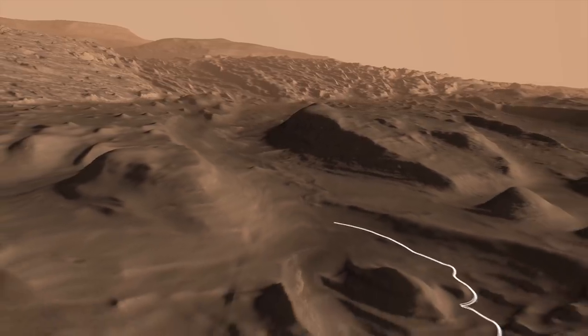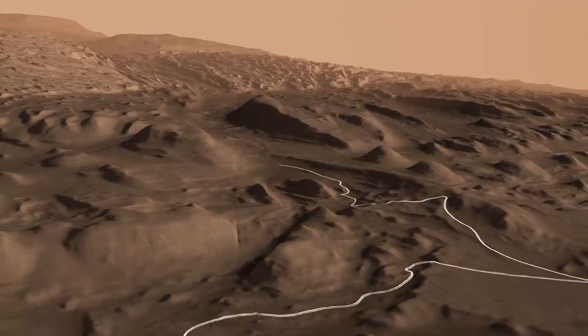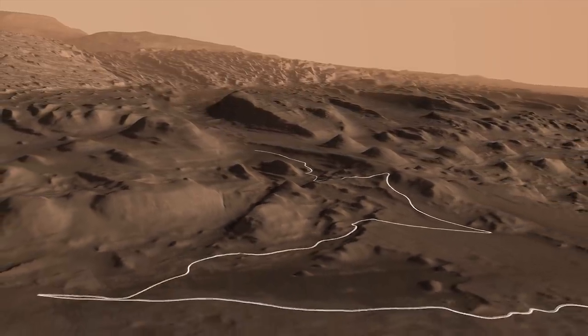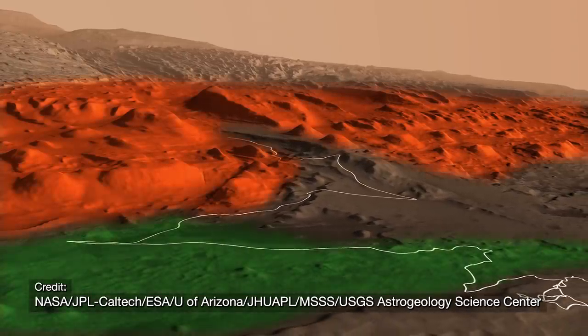These features could teach us about more than just the mountain. They may help explain what changes were happening across Mars at the same time, and how that affected its ability to support life, if it ever existed here.